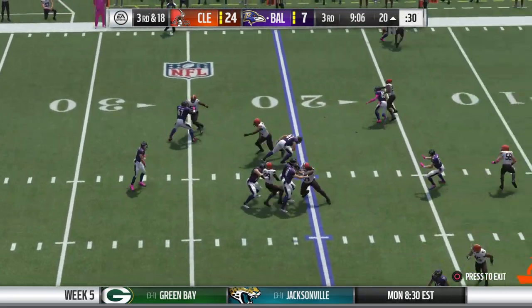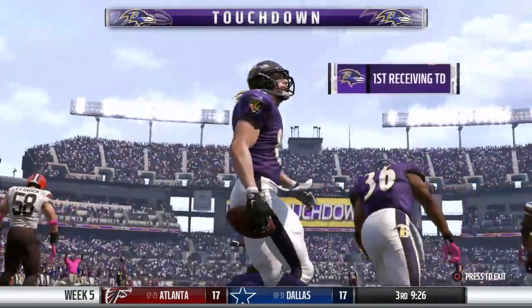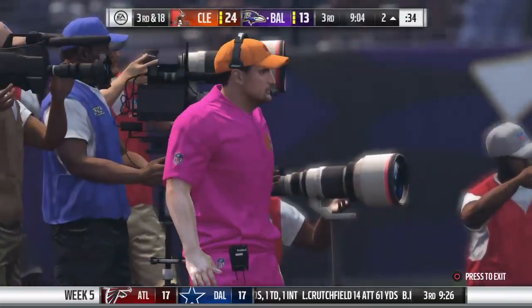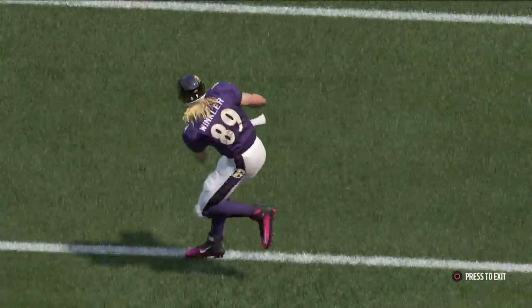3-19. From the shotgun, he'll look to throw. Oh, he's got a man wide open, complete. And he is into the end zone for a Baltimore touchdown. Their big tight end, his 2nd touchdown on the season. And the Ravens get a bit closer.